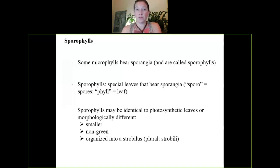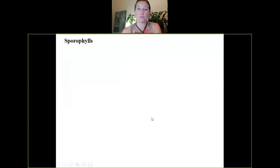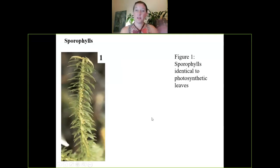Sometimes the sporophylls, the leaves bearing sporangia, look just like the other microphylls that don't have sporangia. Sometimes they look just the same, and sometimes they're a little different. Sometimes the sporophylls are smaller than the leaves without sporangia. Sometimes the sporophylls are not green, meaning they're not photosynthetic. And sometimes the sporophylls are organized into a new structure called a strobilus, or plural strobili. We will see what that is on subsequent slides. Okay, so let's look at what that is.